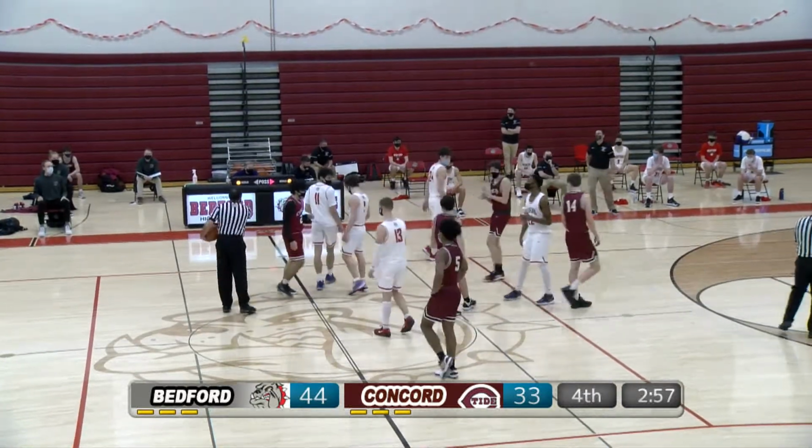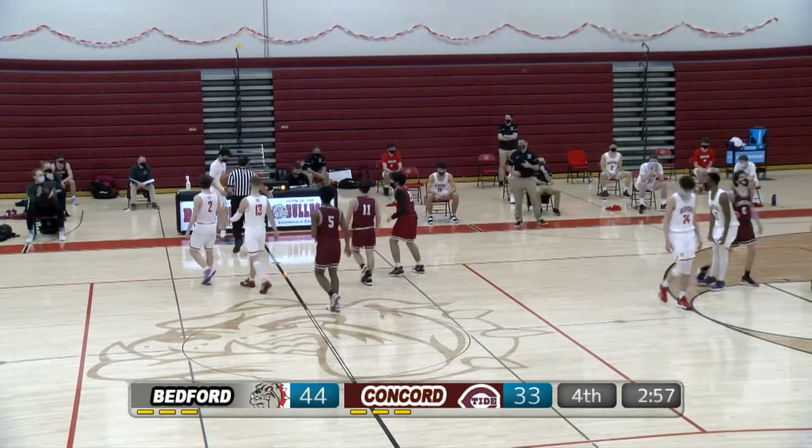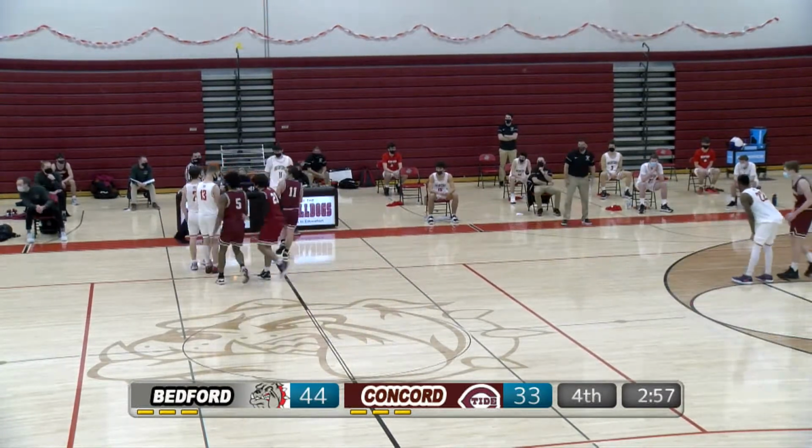Pretty aggressive play there by Guevara. Very close to being a foul, I think. But the officials letting him play. Yeah, sure. Didn't get the call.